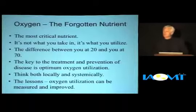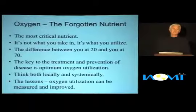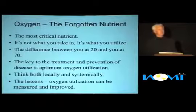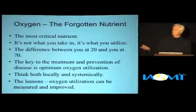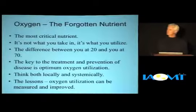I want you to think locally and systemically. And this is something we started to realize 4 or 5 years ago, because it was around that time that I started to realize, you know what? If something hurts in my patient, if any of my patients have pain, and I inject ozone in there, it goes away.